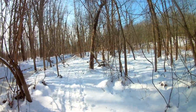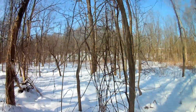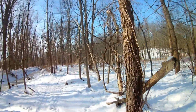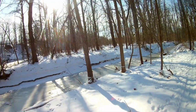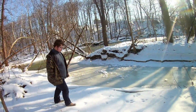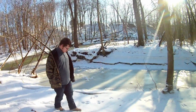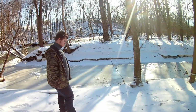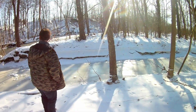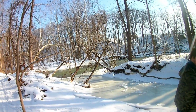Property can be very wet in the spring, so dress for poison ivy. Now we gained access to the trail from Wilkinson Road. And as I said before, there is another access point on Bunker Hill Road. And the loop trail is about a mile long.